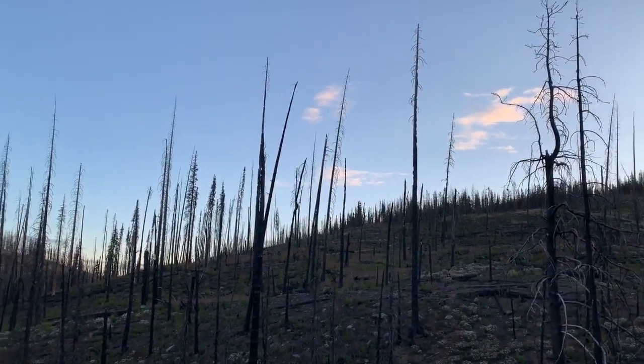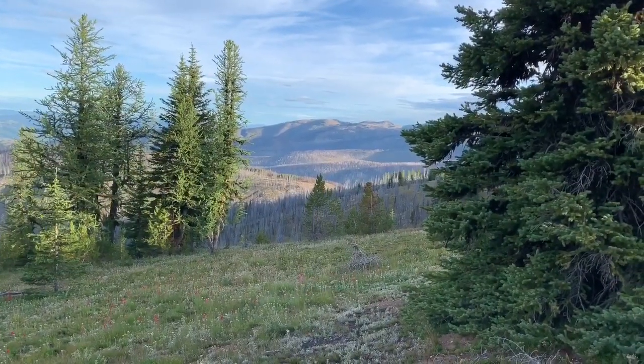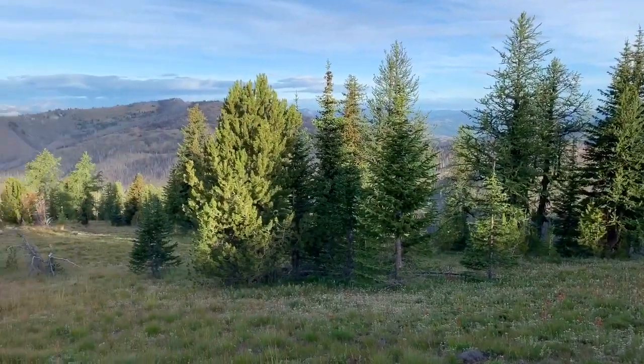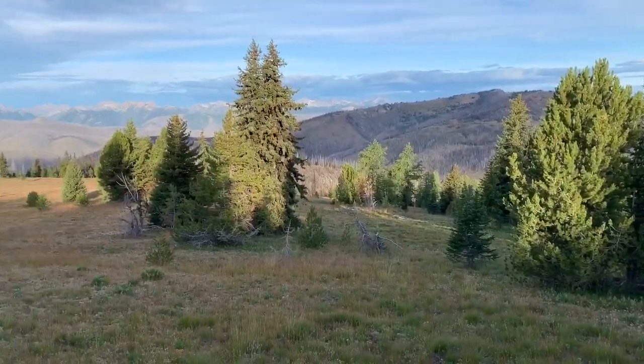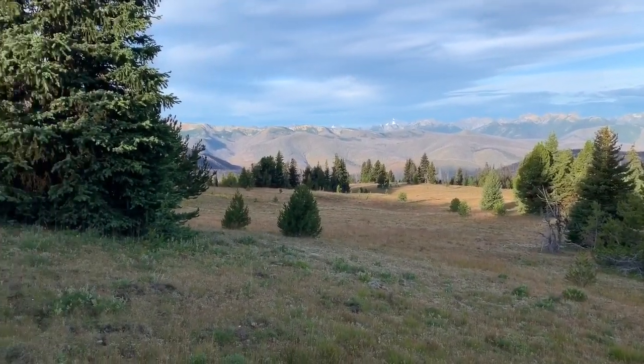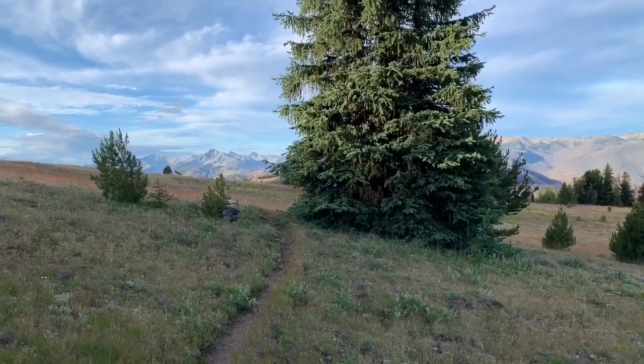Almost no clouds in the sky, just a few there. We've come from down there, a very large burnt area, and we're up on Quartz Mountain right now. So first climb of the day done. I'm kind of heading over to there. Gorgeous morning.